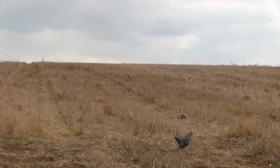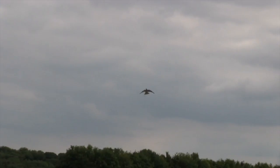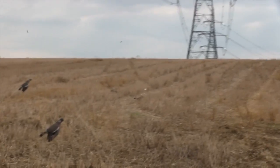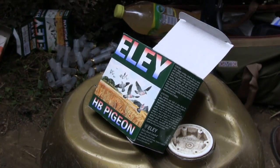There's another one coming over him. Beautiful. Sure enough, the birds come in at a good rate, and our two guns are kept very busy. Straight over. That's a cracker.